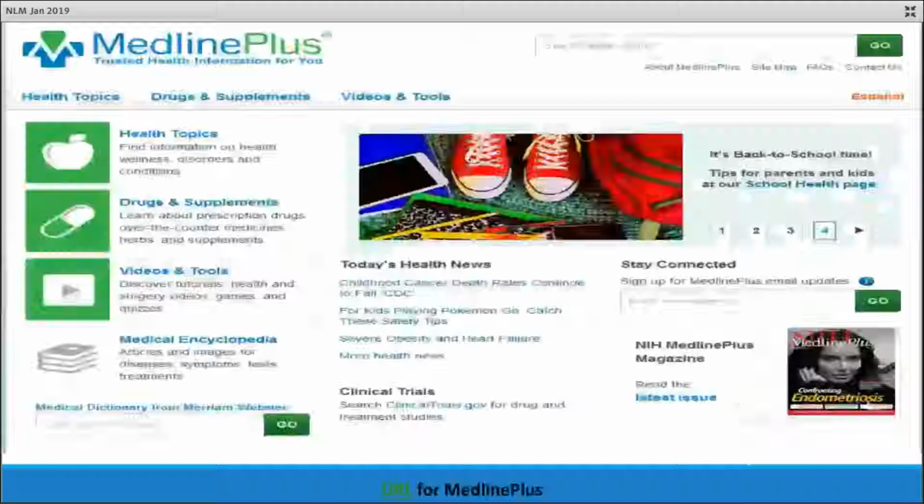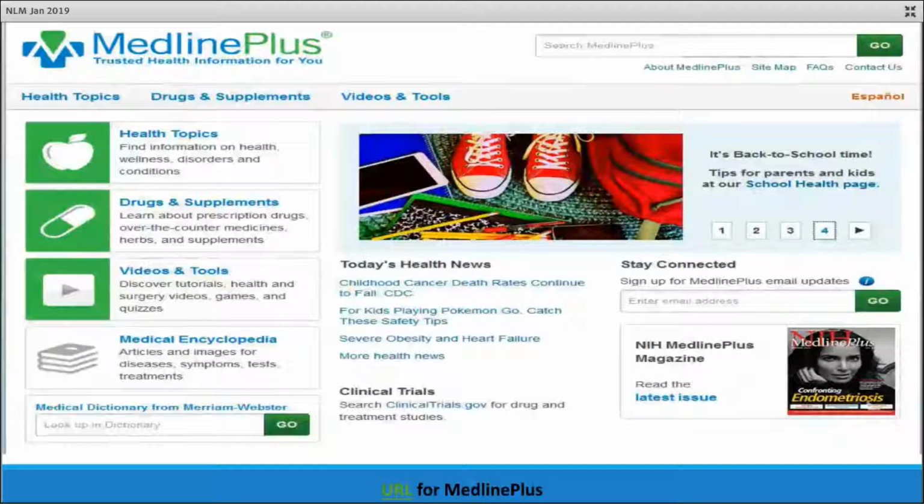Okay, so we are going to look at MedlinePlus first. That's the bulk of today. Again, I'm looking at it on my other screen, and already the pictures have changed, so you're going to see something a little bit different. However, the basics are about the same. What you should see at the top left is health topics, drugs and supplements, and then videos and tools. Over on the right-hand side, there's a little section about MedlinePlus. There's a site map, FAQs, and a contact us.